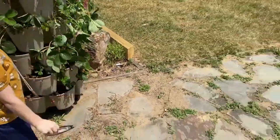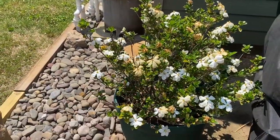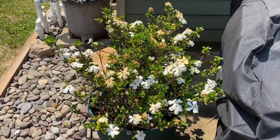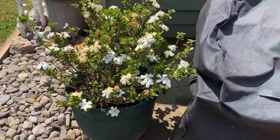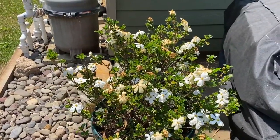Okay. And then I just have to show you, it's kind of dying, but the gardenia is beautiful and blooming. Whoa, and I didn't even know this, super excited about it. Mom, we're gonna transplant this when we move.